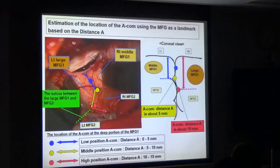ACOM, that distance A is about 5 millimeter, is located on the deep extension of the sulcus between the middle MFG1 and MFG2, or on the midline of the large MFG1, about 5 millimeter. Okay, and ACOM, that distance A is about 10 millimeter, was seen around this. That is on the deep extension of the sulcus between the large MFG1 and MFG2.